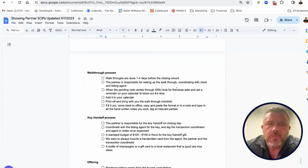Once we go into contract, we do have a walkthrough process. We believe in doing a walkthrough 1 to 4 days before the closing. There's a checklist we use for that, but we want to make sure that the partner schedules that, the partner attends it, they coordinate with the client, and they fill out the checklist. The checklist just makes sure that the keys are there, garage door opener is there, appliances that are supposed to stay are still there, home is reasonably cleaned, and sellers actually moved out, okay?